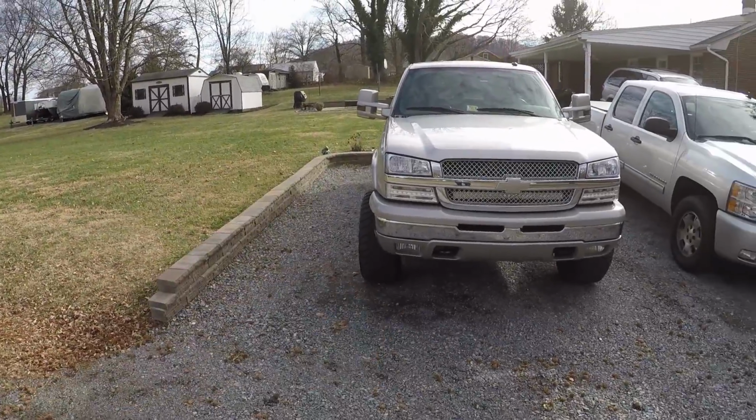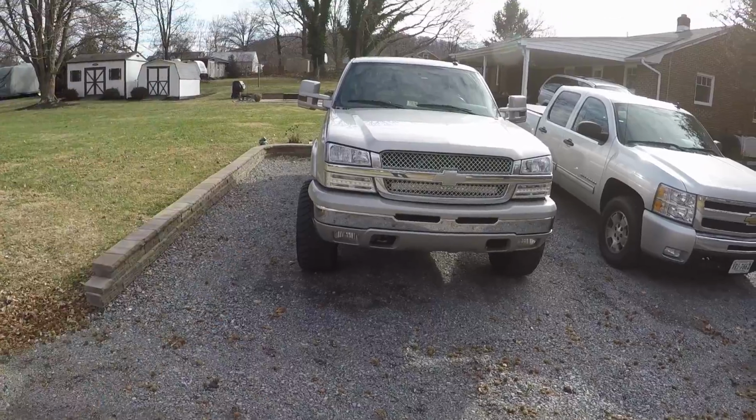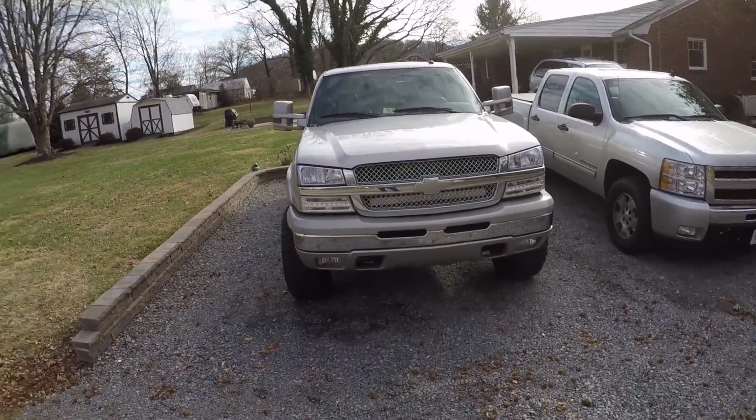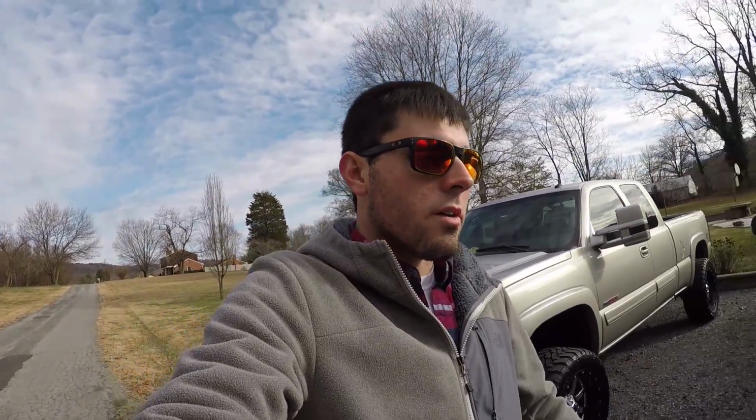It still has a stock motor. I'm sure there are people out there, actually I know a guy out there who has already had to put a motor in way before 300,000 miles. So it varies drastically. It just depends on what you do with the truck, and it depends on how you treat the truck, and it all revolves around preventative maintenance and taking care of your vehicle.